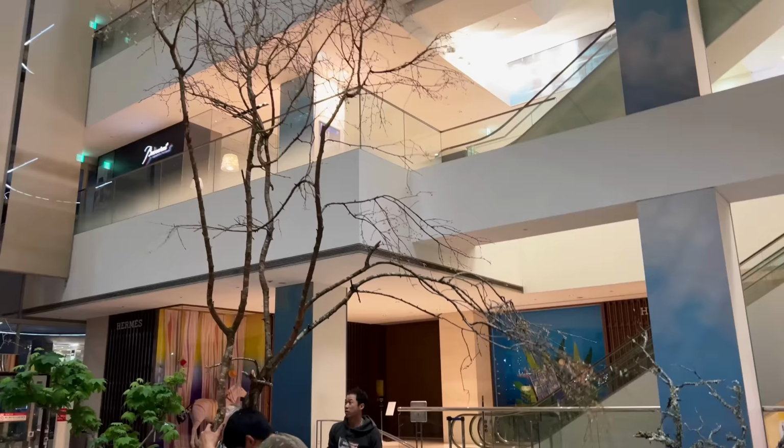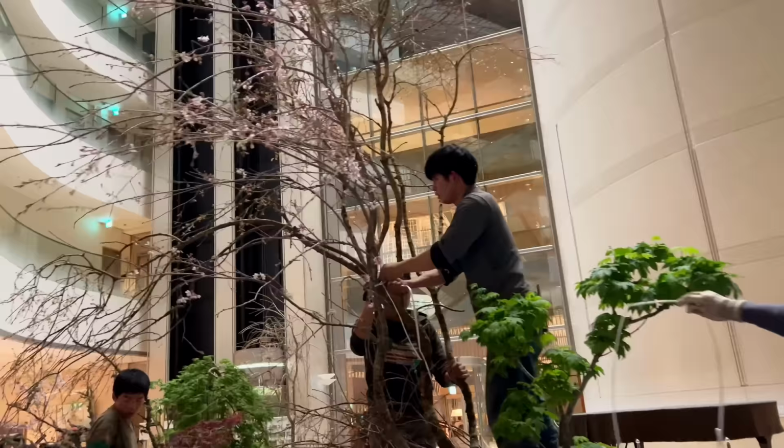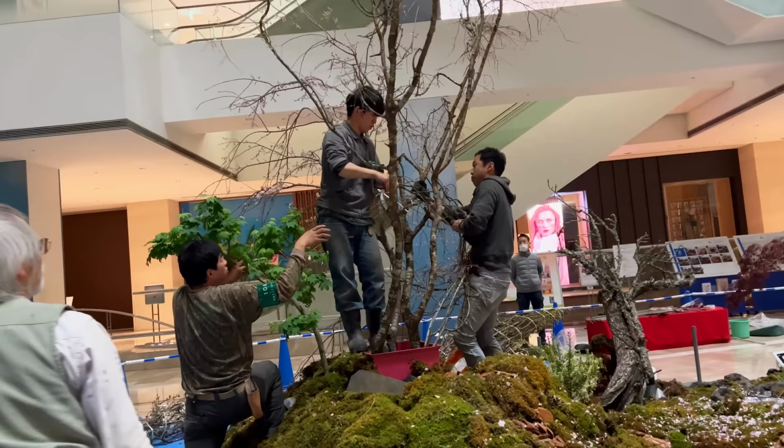This branch was slightly slanted down on one side towards the center. This tree was carefully and strategically chosen to lend itself elegantly to the masterpiece. It's unbelievable that all these massive efforts were expended just to create a temporary showpiece that lasts only for a few weeks. For Mr. Kunzo, perfection was non-negotiable.